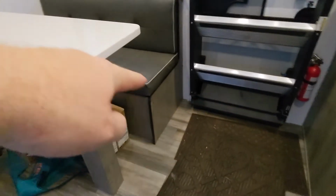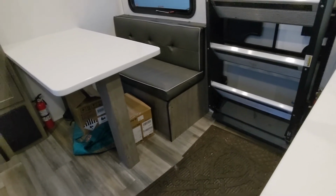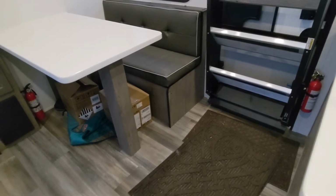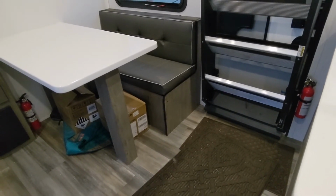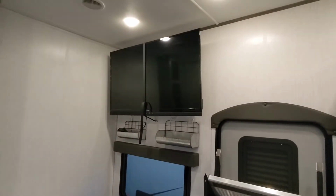There's also no storage under the dinette. When we were outside, if you may remember, there is a storage bay under there, not super well insulated. We may either close off that bay, or if we leave it open, we may insulate it one way or the other. This is the TV I was talking about.